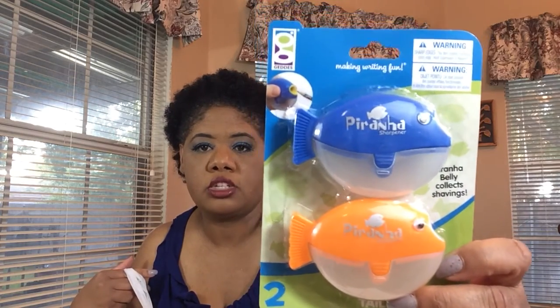school supplies maybe. These are pencil sharpeners. These are so cute. They're in the shape of a piranha. And then as you sharpen your pencils, it falls off in here. And then there's a little latch that you can undo to empty it out. But I thought these were so cute.